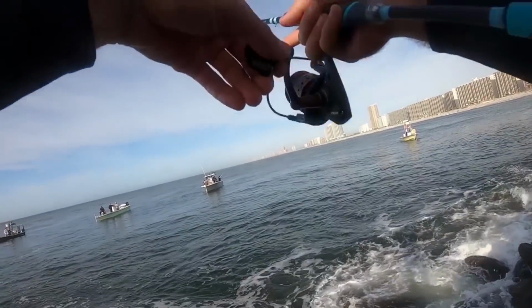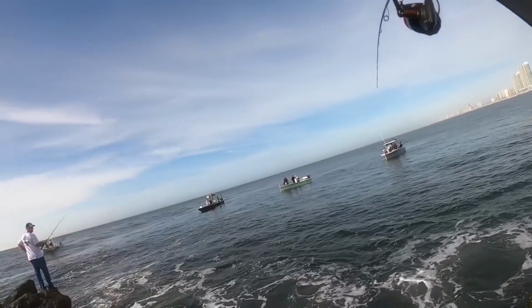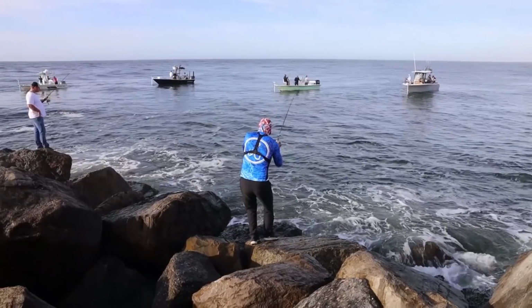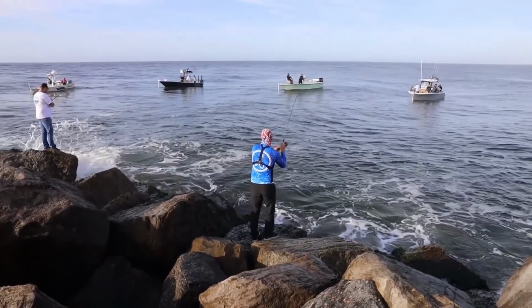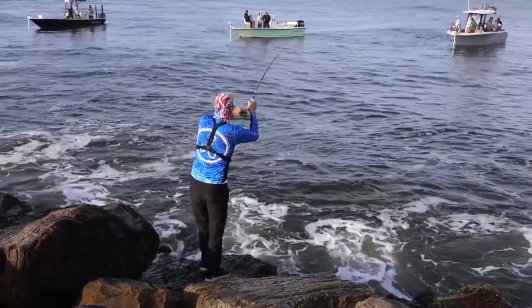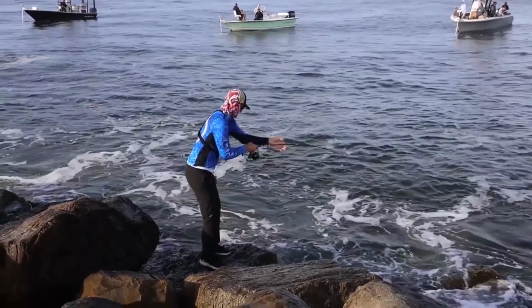Ooh, I think I'm getting a bite. Yep, there he is. There's a good one. Oh, I got a good one, guys. Oh, yeah. See if I can get this one up. Yep, that's a nice fish.